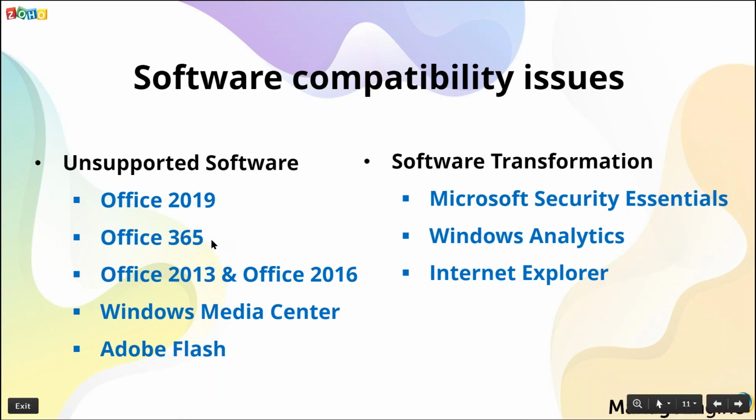Office 365 here will continue to support Windows 7, but this will happen only if you have opted for the extended security updates. We have other applications which are not going to be supported in Windows 10, such as Windows Media Center. Now, certain applications are completely replaced by newer applications in Windows 10.